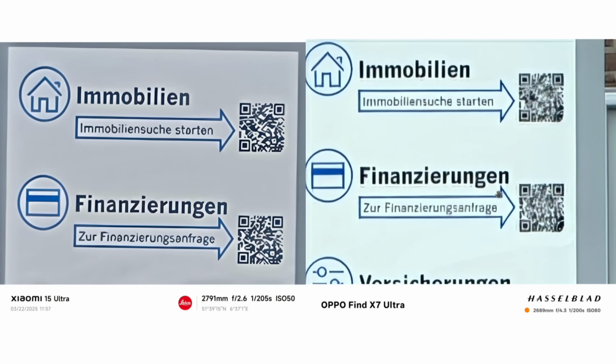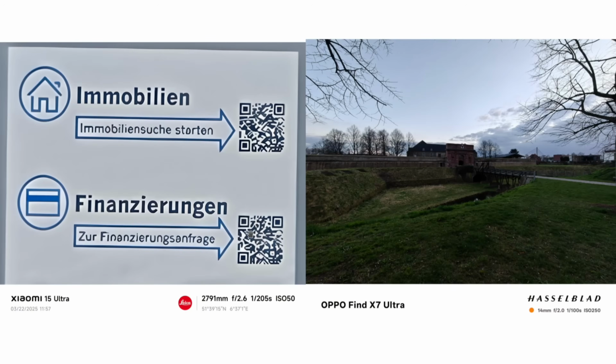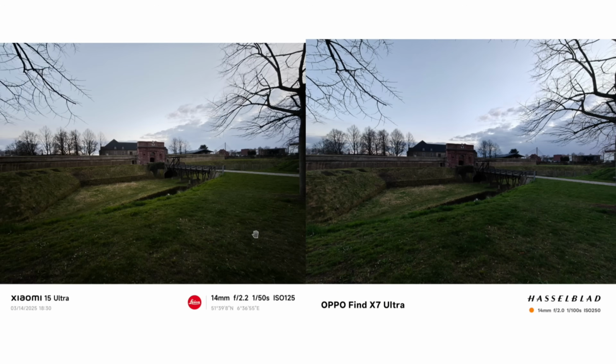But yeah, 10 times is a win for Xiaomi. In between, like the 20 and 30 times is a win for Oppo, I would say. And from 60 times onwards, Xiaomi is kicking Oppo's ass there, for sure. Ultra wide angle, let's compare them. It's a clear win for the Xiaomi.